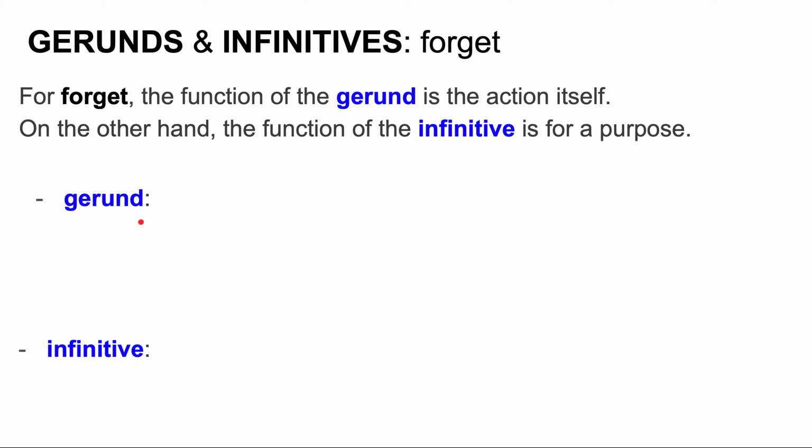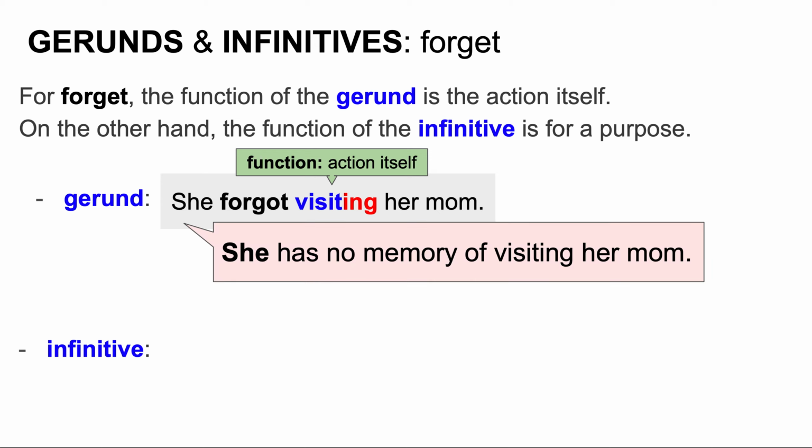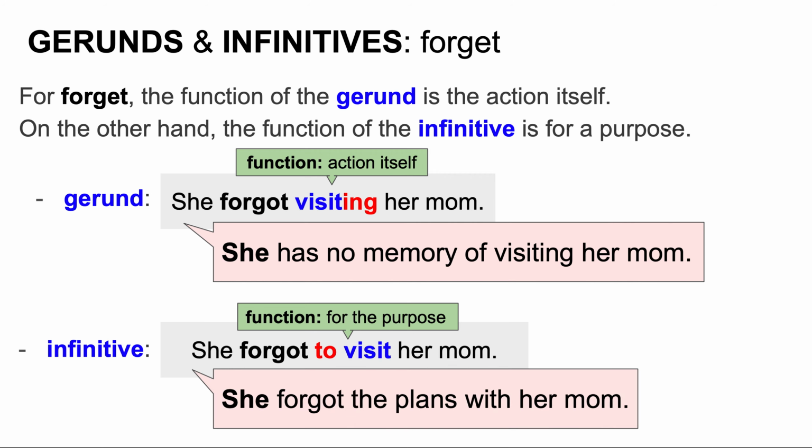Now let's look at forget with a gerund. She forgot visiting her mom. That is, she forgot the action itself. Meaning, she has no memory of visiting her mom. With an infinitive, she forgot to visit her mom. That is, she forgot for the purpose, meaning she forgot the plans with her mom.